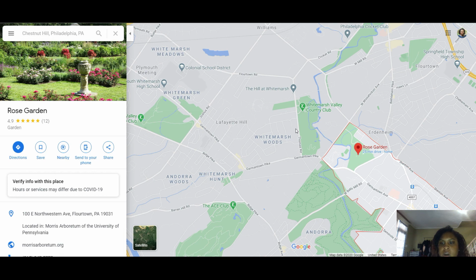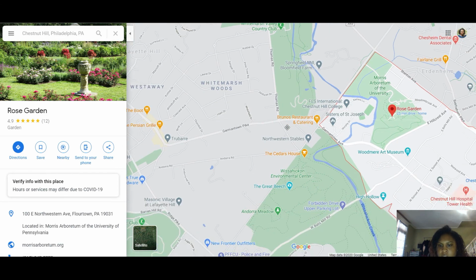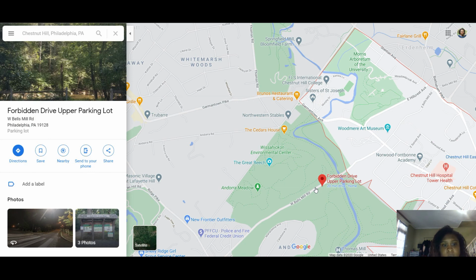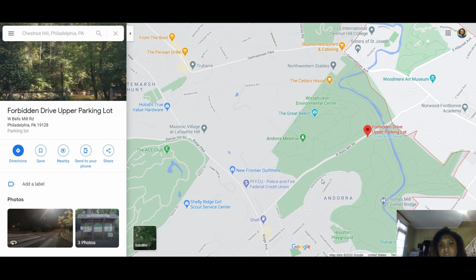And you can also take Bells Mill Road, and where Bells Mill Road is right here, I got to the Forbidden Drive. This is where we parked right here to do our walk. We were right here, not that far from Chestnut Hill. And you could take Bells Mill Road into Andorra and Roxborough and Manayunk, just going more into the city. You're staying more in the city when you go down Bells Mill Road.